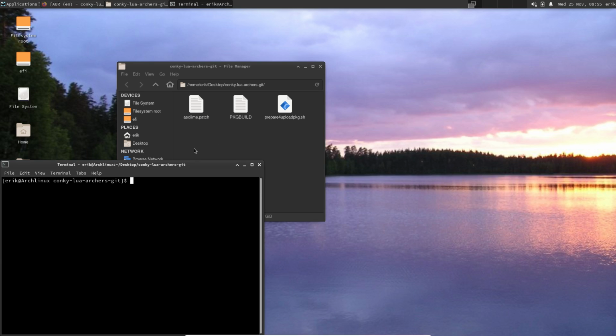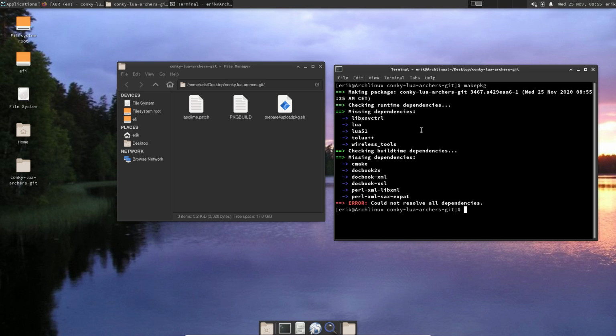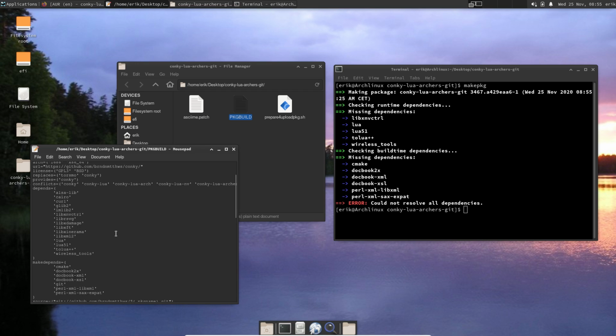So you've done your work, and then you need to run something. You can read and open all these things, but basically you need to make the package. And then errors, right? Could not resolve all dependencies. So in here, let's see, mousepad is there. Cool, we have something. And we need to have an editor. Even if you don't like the editor, you need to have the editor.